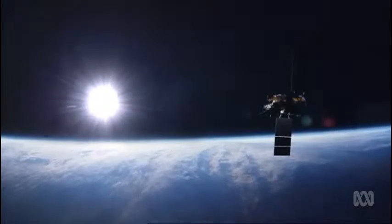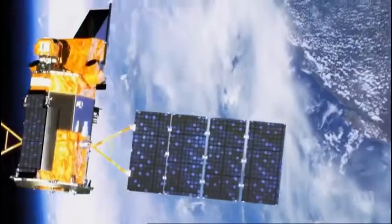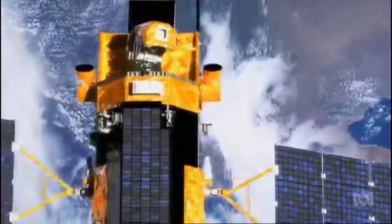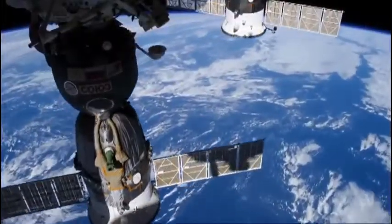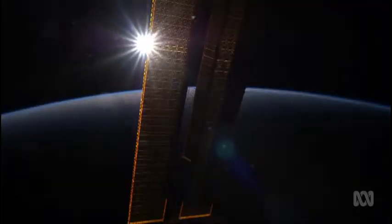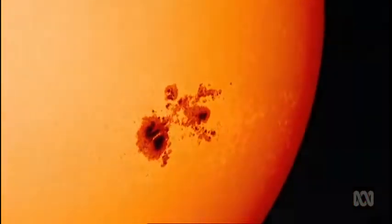In space, solar power's been used for a long time. Satellites have advanced photovoltaic cells, based not on silicon like our rooftop cells, but on gallium arsenide. These are more efficient, but generally too expensive for use on Earth. But that may be changing.